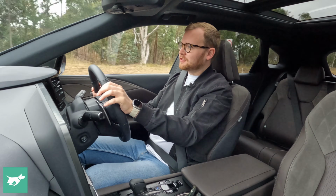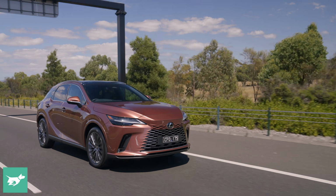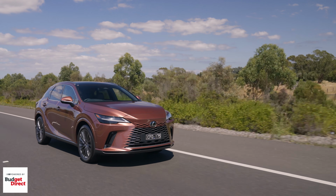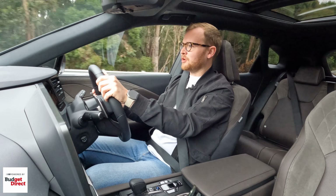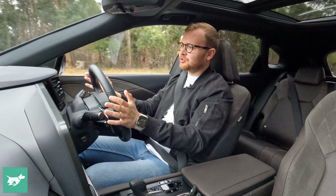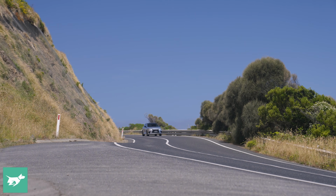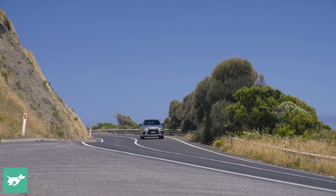So I've already driven the new Lexus RX over in California, where Lexus revealed the car for the first time and let us have a bit of a crack on the roads over there. But of course, you don't really know what it's going to be truly like for Australian buyers until you can get the car onto our roads, because we do have unique ways of surfacing roads.